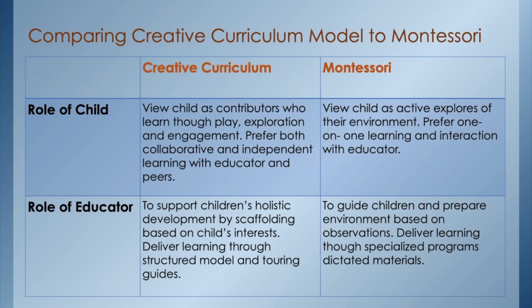So let's take a look at the creative curriculum compared to Montessori style learning. Creative curriculum is a lot more collaborative, as well as incorporating one-on-one work between the educator and the child. Montessori tends to stick to educator-child and really focuses on that one-to-one interaction. We also have a lot more free flow when it comes to creative curriculum, and Montessori seems to be a little bit more structured around the environment and the specialized programming.